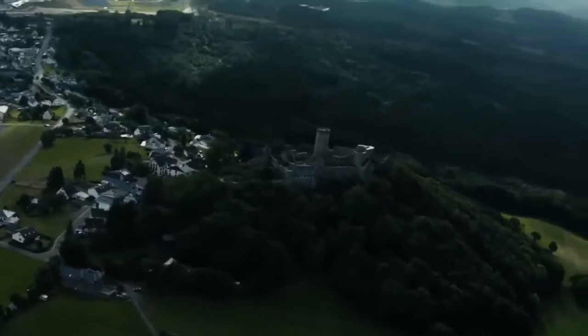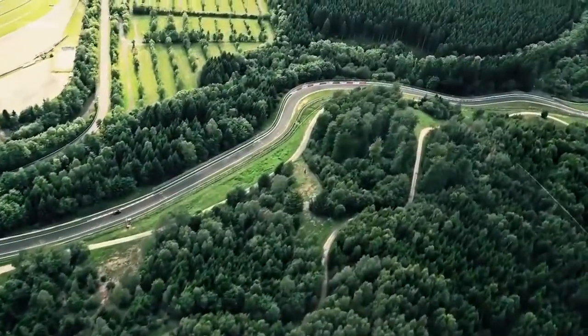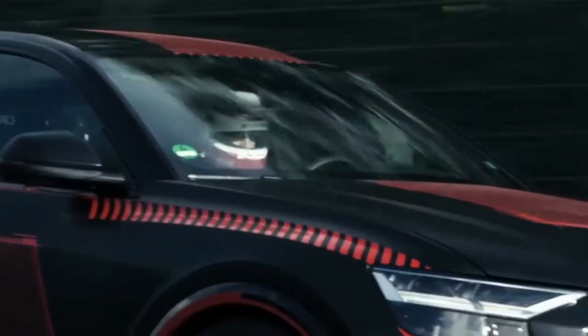The Nürburgring Nordschleife plays a very special role for Audi Sport testing. All our RS models have to undergo more than 8,000 kilometers of testing there. It helps us to focus on durability and drivability under very special conditions.